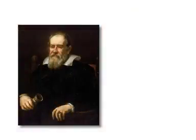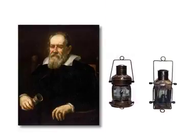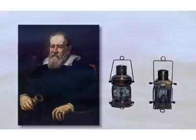Rumor has it that Galileo and his assistant each took a shuttered lantern and stood on hilltops 1 mile apart. Galileo flashed his lantern, and the assistant would open the shutter to his own lantern the instant he saw Galileo's light. Galileo would then time how long it took for the round trip. That was the plan, anyway, but he just wasn't fast enough on the timer. So Galileo figured that if light did travel, it must travel very, very fast indeed.